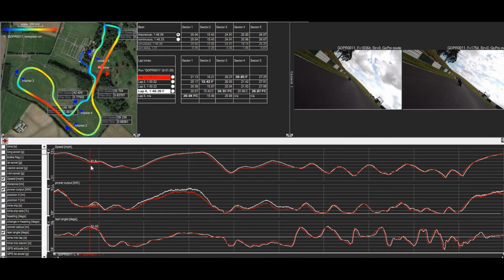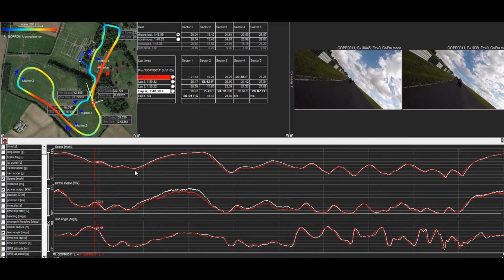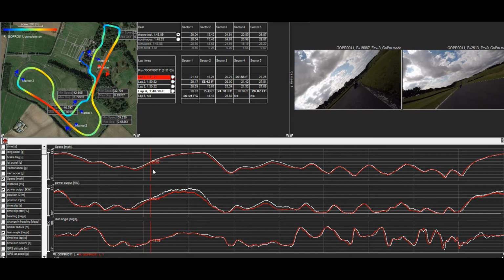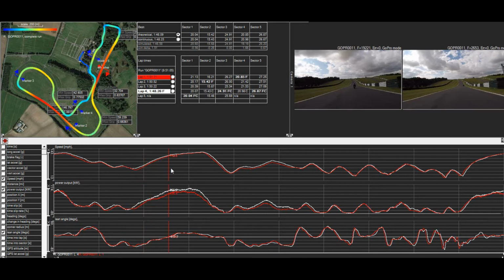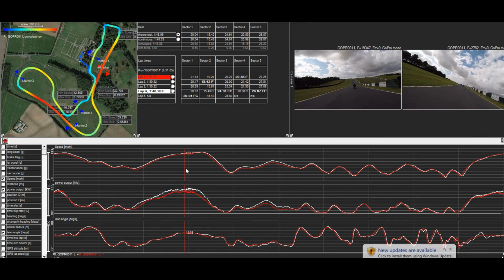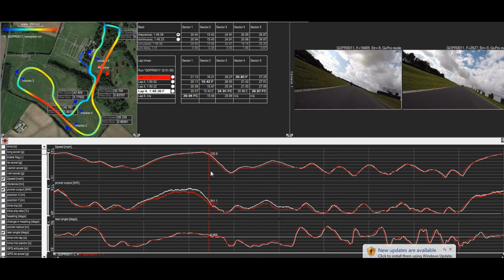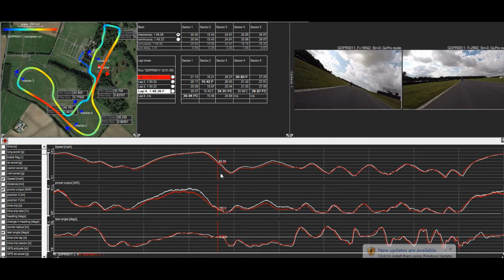So if you have a look at the chart here and start having a look at where we're really making a bit of time, again you can see very slight differences on the quickest lap to the slowest lap. So where we're making up the 3 seconds on the lap, you can pretty much see it's within one section. You can see as we zoom off down the hill, basically I can see that I got on the gas a little bit better.